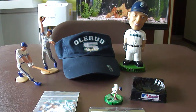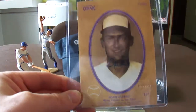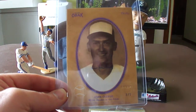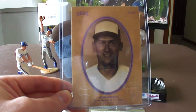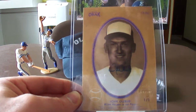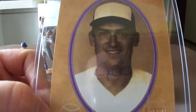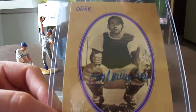And the coup de grace of my OBAC collection is this purple autographed one. This one's serial number 1 of 1, and this is the only card that I have that's 1 of 1. And unfortunately it's this giant ugly card. But it's still nice. It's 1 of 1. It's autographed by John Olerud, you can see his autograph there, and on the flip side, it's got Bob Montgomery and his autograph as well.